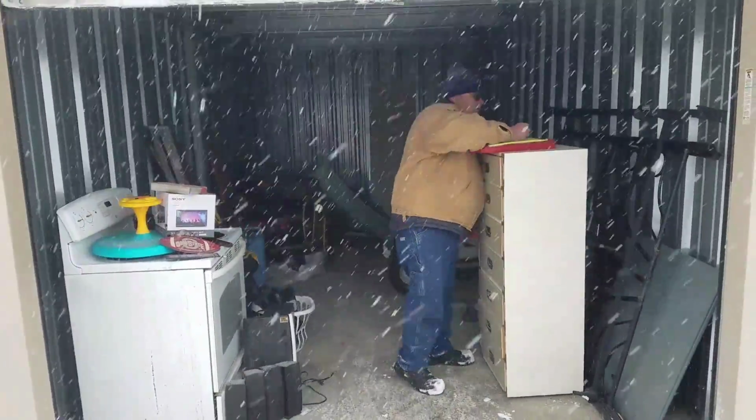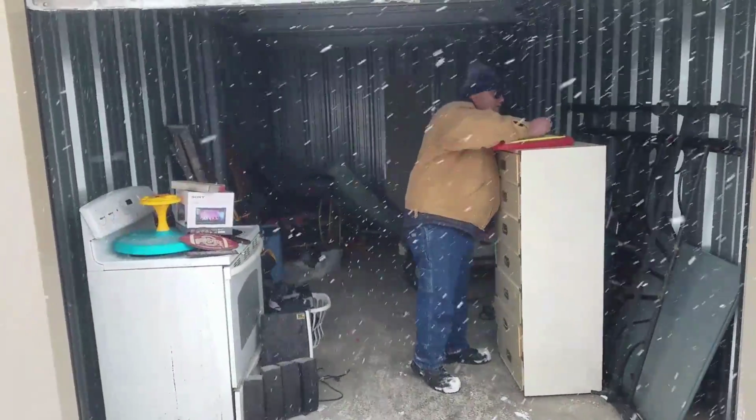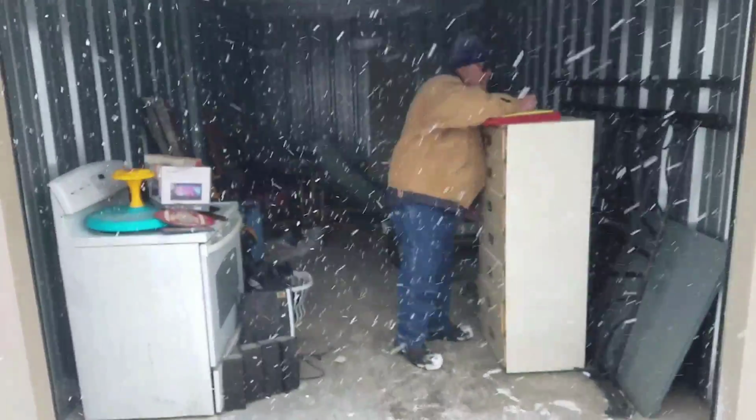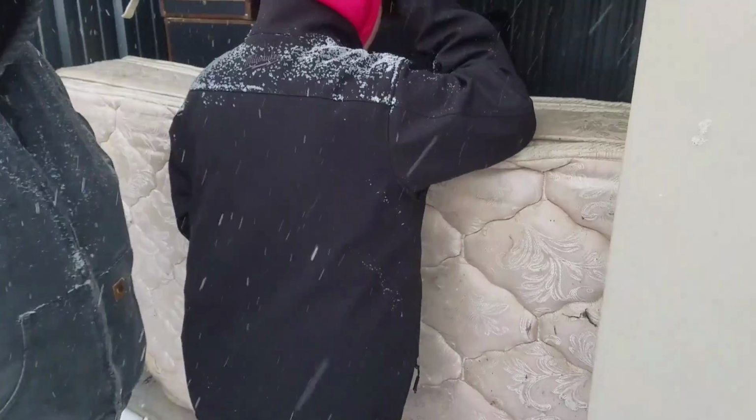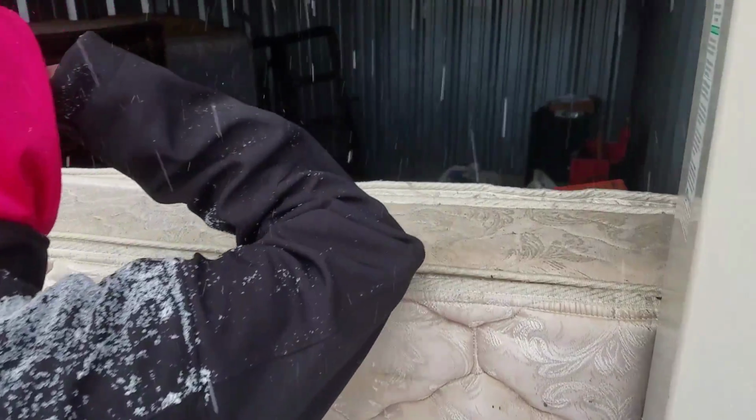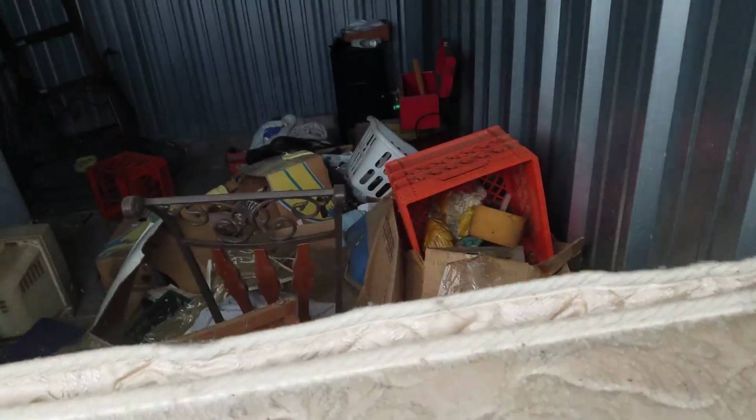$35, sir. There is a power washer in there, but nasty mattress as well. For whatever reason, we have a wall mattress here. Can't even get in this. Get out of the snow to right.